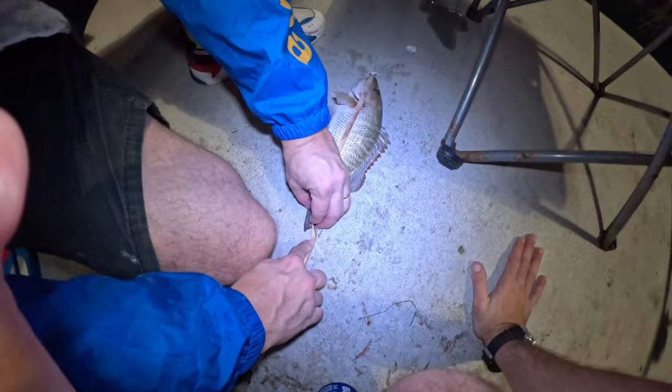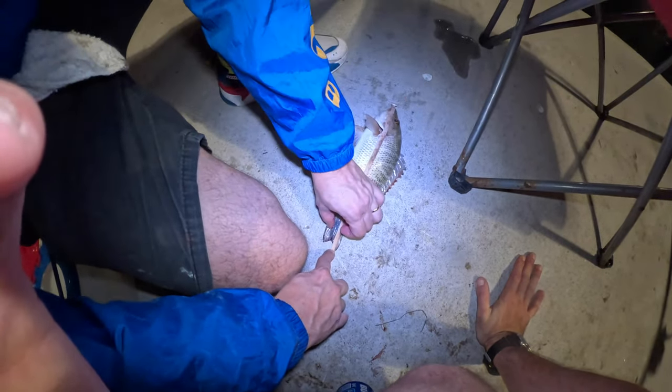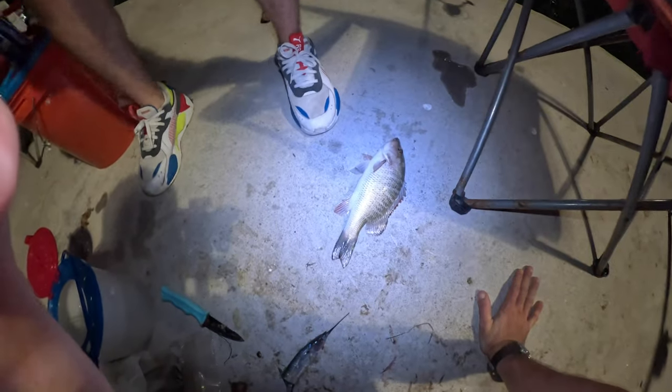Dun, dun, dun, dun. We got a 10 and a half, guys. So I'm taking this fish home. Mama's gonna be proud. Oh shit, almost an 11. Let's go. 10 and 3 quarters, boys. Let's go. Let's do this.